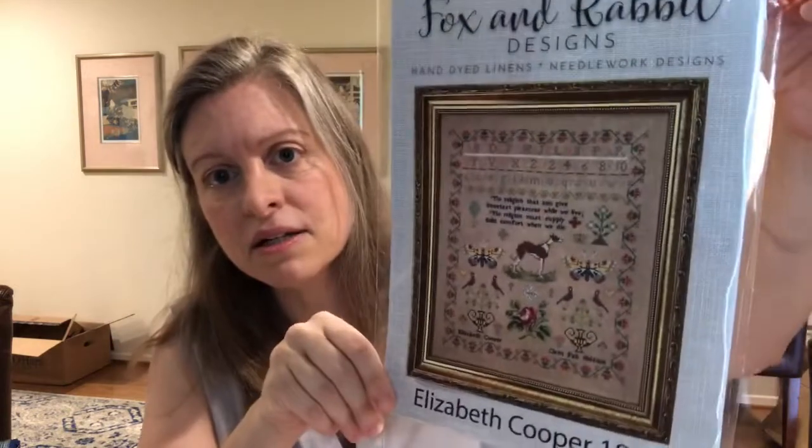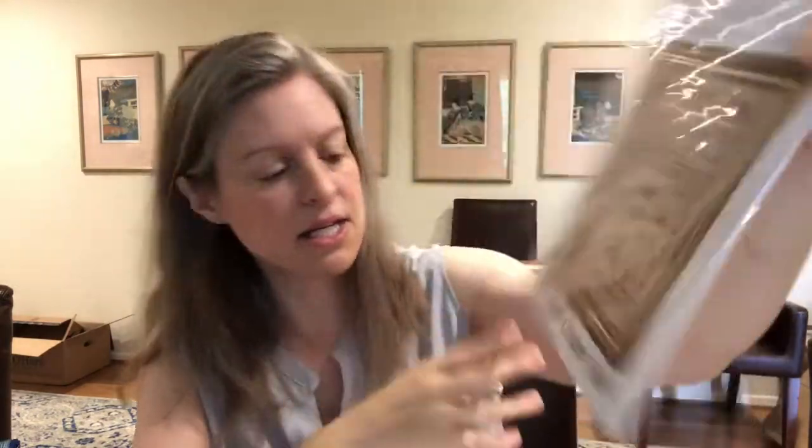There's their information. And they were so great about communicating. One of my pieces was from Fox and Rabbit, and there was a slight delay getting some of the stuff from Australia, and guys, they communicated back with me and let me know what to expect and when it will all be here. But this was the Fox and Rabbit chart that I selected.